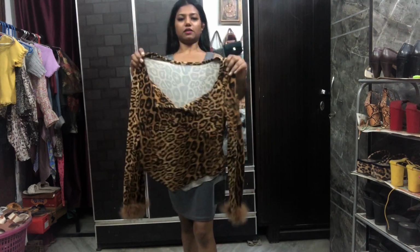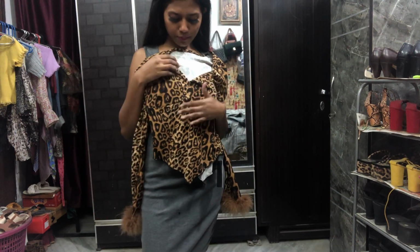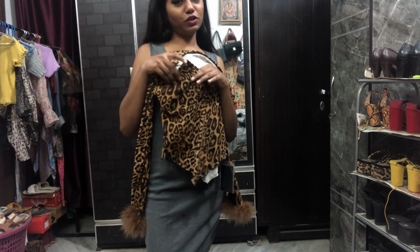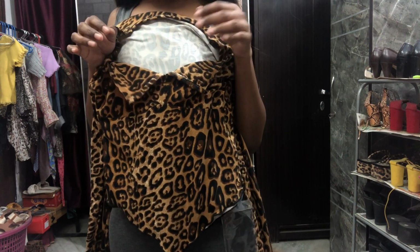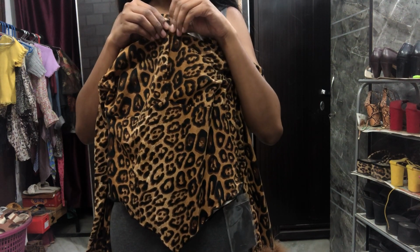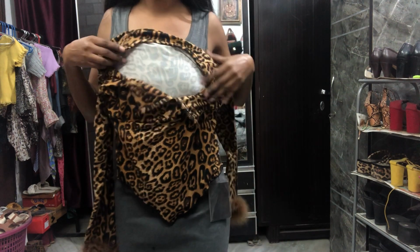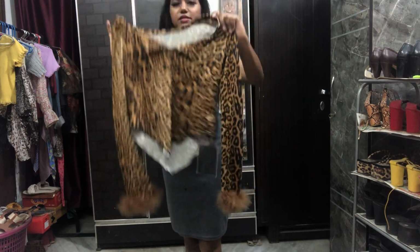So this is the beautiful top. I've got these similar printed pants, so this is gonna look really nice with that. That's why I bought it. And it's just gonna be hanging like that, or maybe I think I should buy a nice button, and then I think I need to fix over here. I'm not really sure, but at the moment this is how it looks like. I'll just try this out, you guys, and show you.